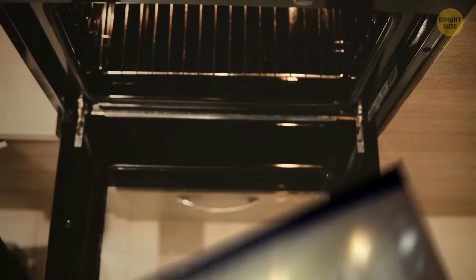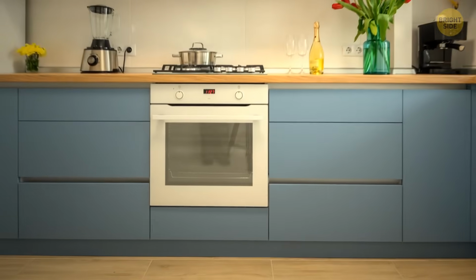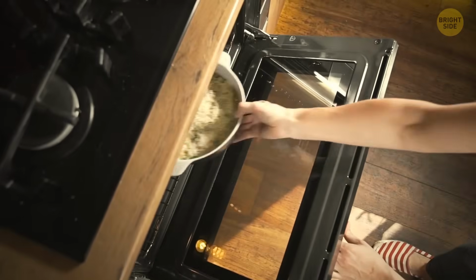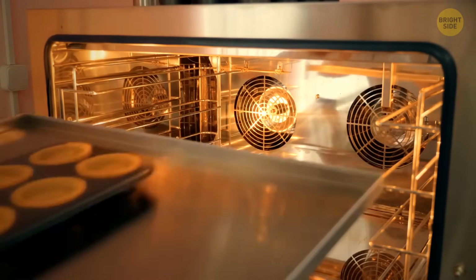Okay, not really. Some ovens have a drawer under them. It's tempting to use this to store random junk you don't use often, but there's a better use for it. Instead, this should be used to help keep the food that's waiting to be served hot. You can take it out of the oven and store it right in this drawer, keeping your oven free for you to carry on cooking.